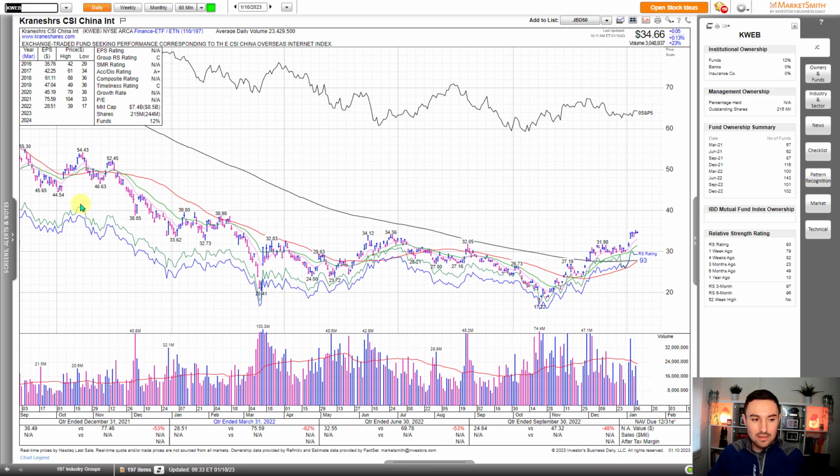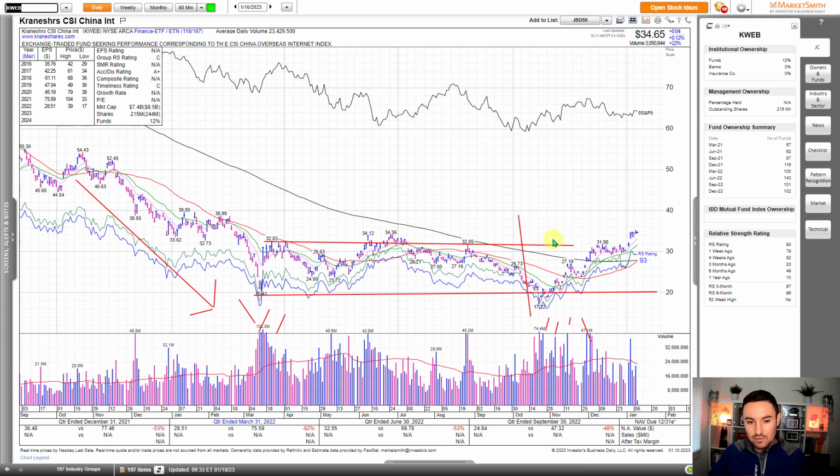So this here is KWEB. Again, it's a similar one where it's been in the context of a phase 4 decline, moves into a phase 1 base, which is a fairly large phase 1 base. Lots of blue volume bars coming through, so potentially some subtle clues, some nice selling climax action. That's kind of a Wyckoff term. After this phase C spring, so this would then be a nice spring in the context of a phase 1 base.